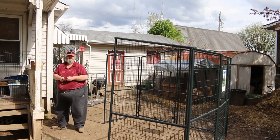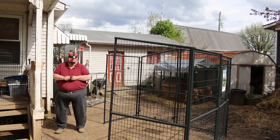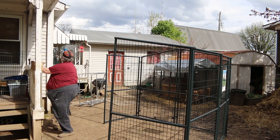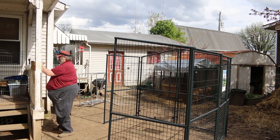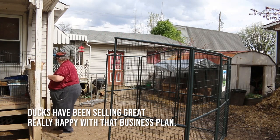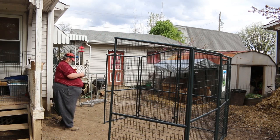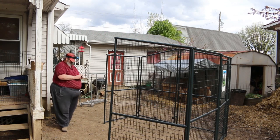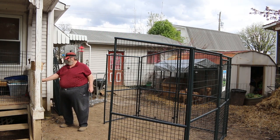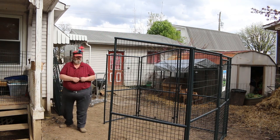I got somebody coming to pick up ducks today, so I gotta watch the front door. Hey! No! You be quiet. I'll tell you what, kids. I bought this pet safe thing to stop them from barking. They just flat out ignore it.